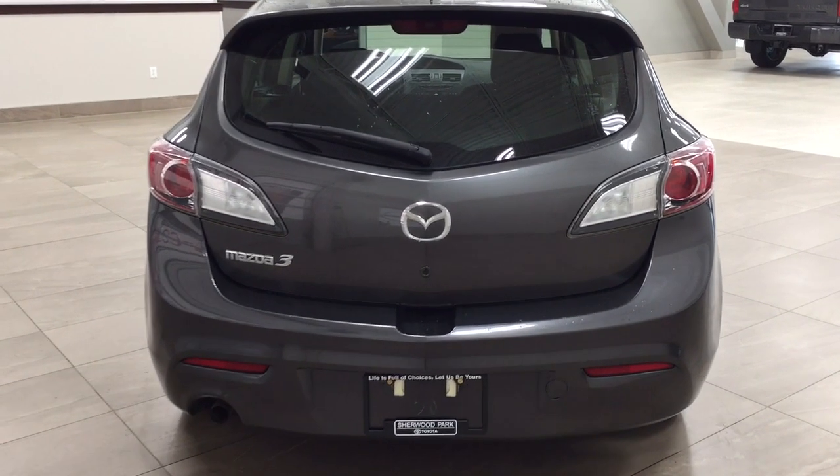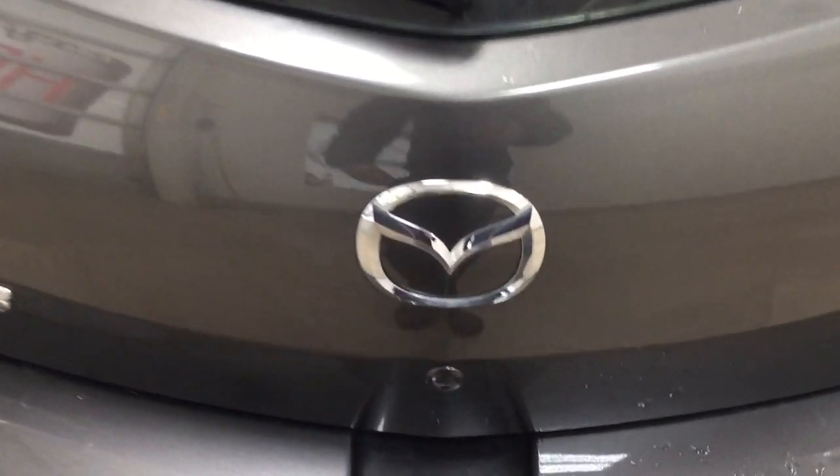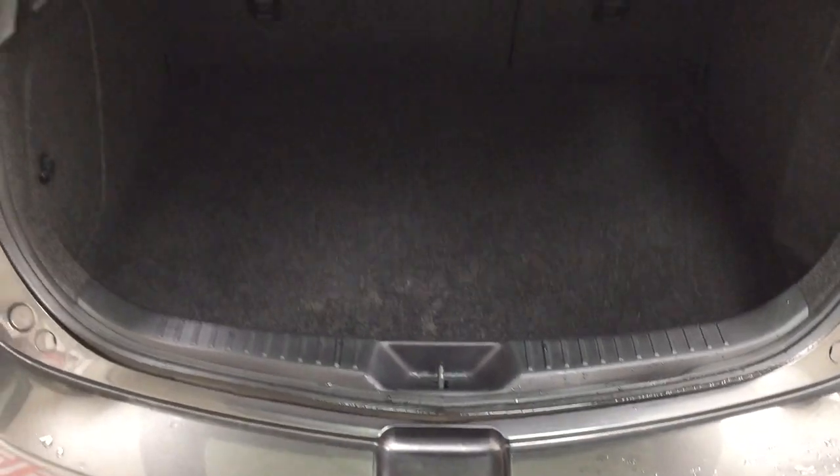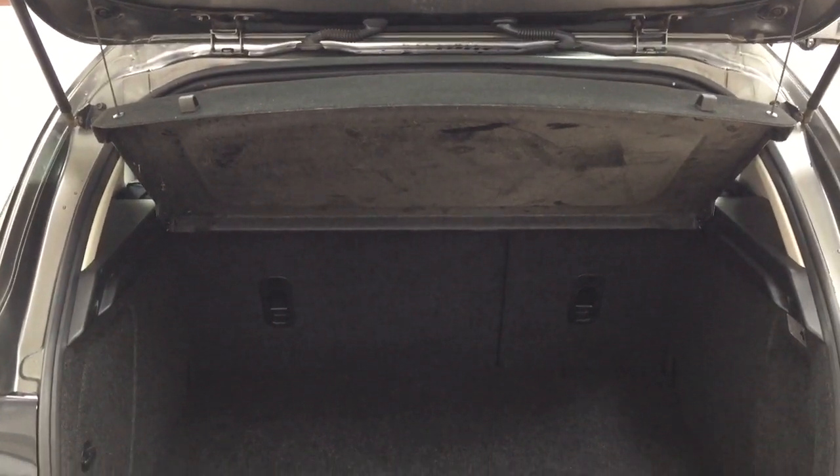Finally, we'll be taking a look at your rear cargo area as well as your trunk. Now, taking a closer look just at the back here. As you can see, you do have the cargo cover in the back, which is nice because you can cover up your valuables just while you're going from place to place.